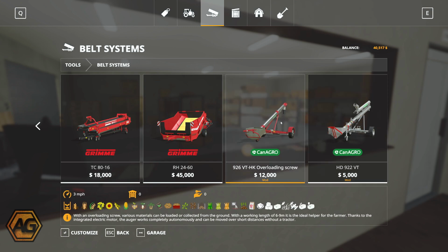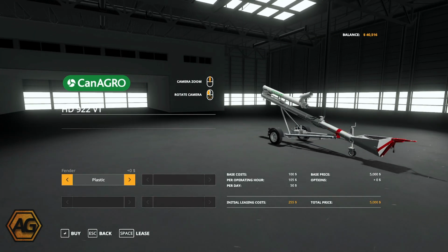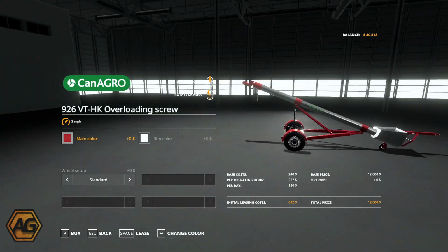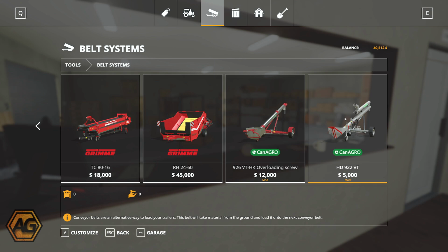Now I think 6 to 9 meters for that one. I actually have a distance on that one, but I'm pretty sure the other one is the long one. You can see the folded up arm there. It folds back a little bit. Oh, I'm probably mistaken actually. This one here looks to be the longer one, and it takes material from the ground, loads it onto the next conveyor belt or into the boat, as the case will be for us.